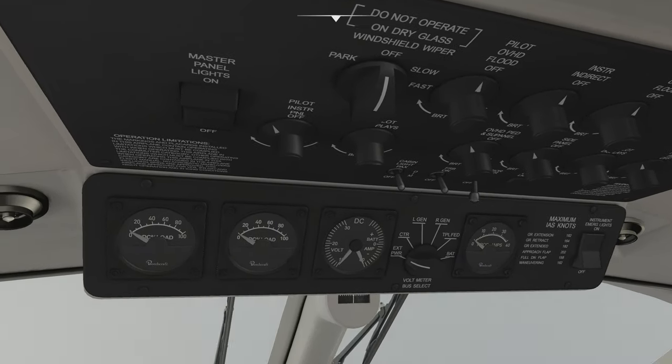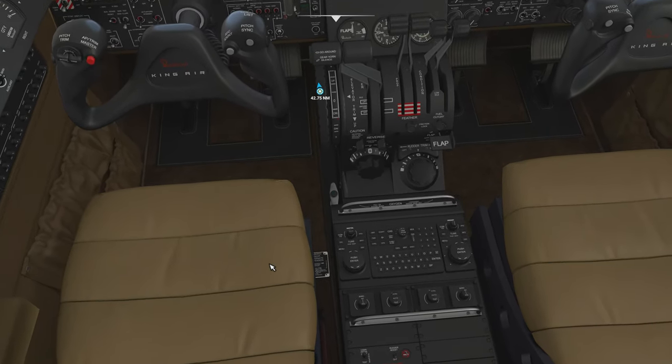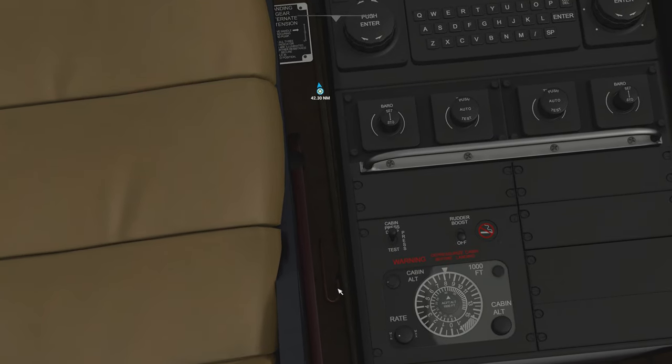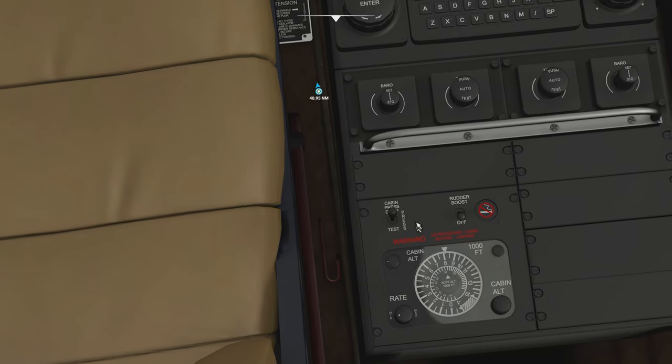That's where all the lights are set. Some things here I don't really know how to use. I don't know what this is. I guess that used to be an optional no smoking sign, maybe. And this, whatever this is, it actually works. I don't know what this is. Cabin pressure, maybe?